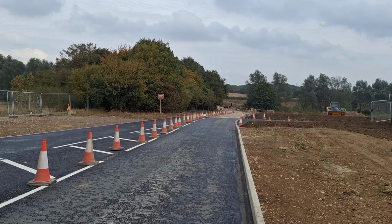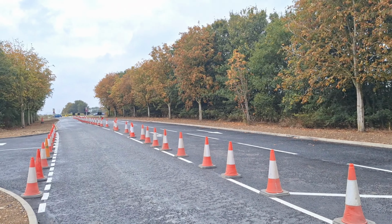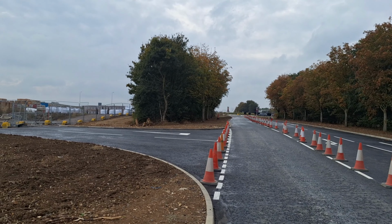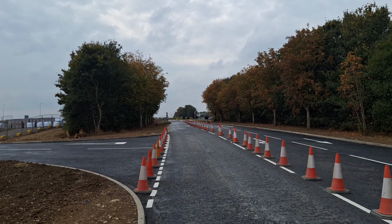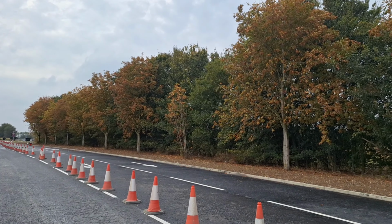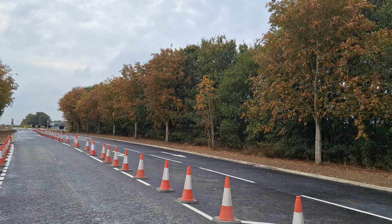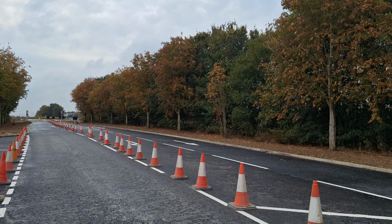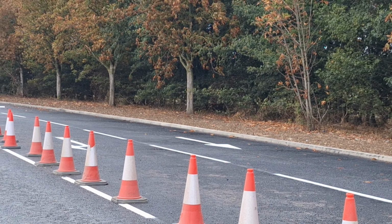From here you can see they've painted the new lines on the road, and it goes from down there all the way up to there towards the junction. They've also painted the markings where the road will connect to the car park eventually. So I think after this is done, they'll open it all up, then they'll start work on connecting the car park to the road, and then this part of the station will be fully complete. Also, just in front of you there, you can see the new turning lane, which allows people to turn into the car park.